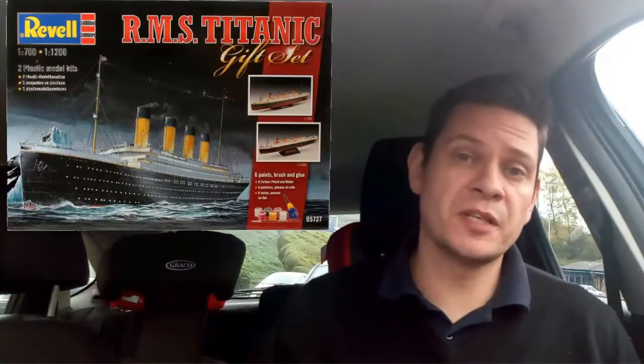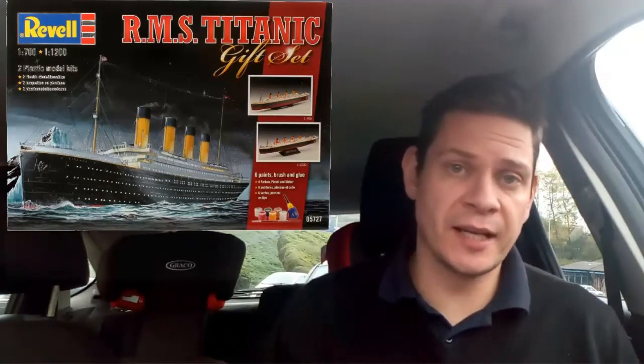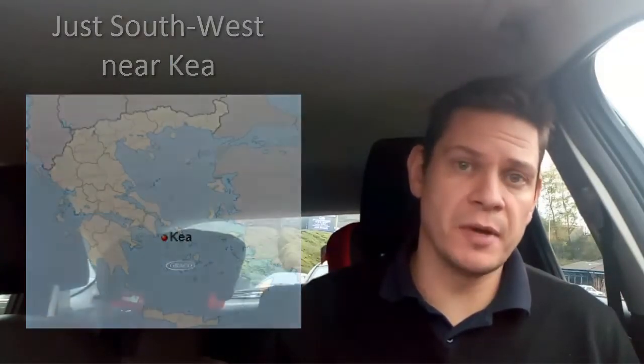Melvin Jones has done, or is doing, an RMS Britannic. It's a conversion from the Titanic kit. The Britannic was the sister ship of the Titanic, sunk, I believe, near Gallipoli. She was a hospital ship. He's done lots of conversion work, including making loads of lifeboats himself, which are excellent. So thank you, Melvin, for entering that.